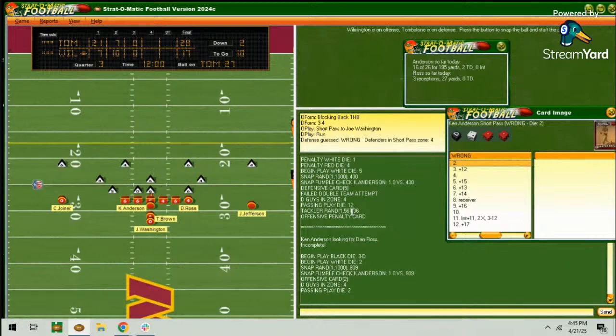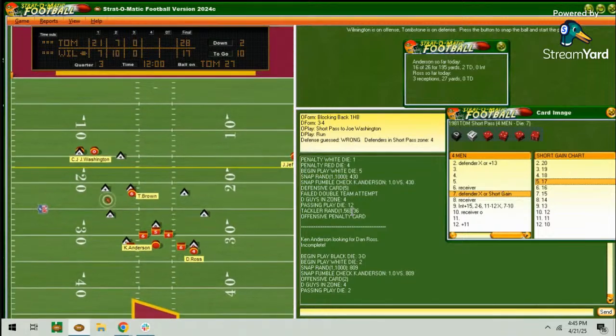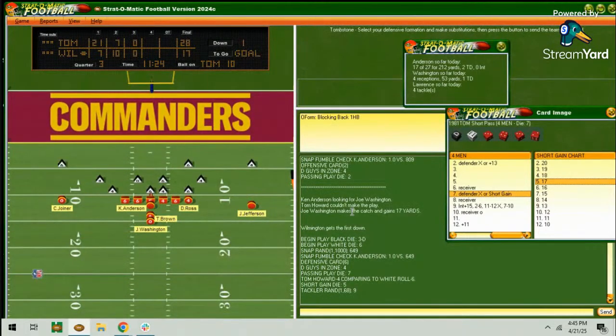Still have, there's a short pass to Joe Washington. Guess wrong. Defender X, 17-yard pickup. So big game for Joe Washington. 4 catches, 53 yards, running well as you have seen.